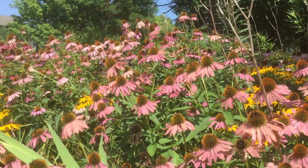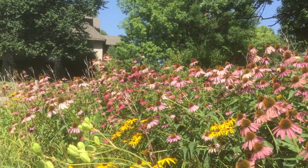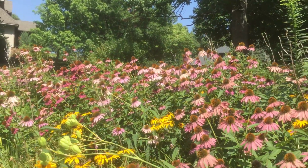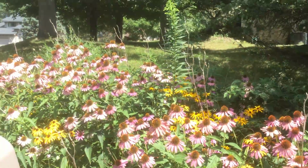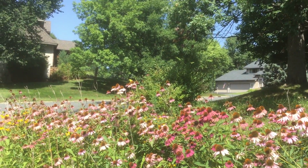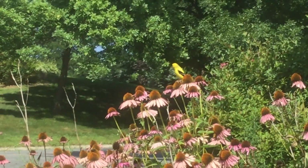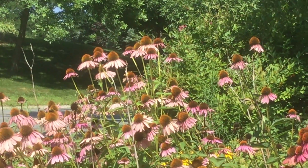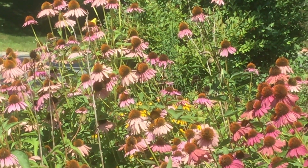They are just everywhere. Look at them. They are so full and thick this year. It's incredible. I did a lot of transplanting last year, and it really worked out well. Ooh, look at that, a little goldfinch. They're already after the seeds. That's cool. So usually they wait until they're dry, but apparently that one's eating them fresh.